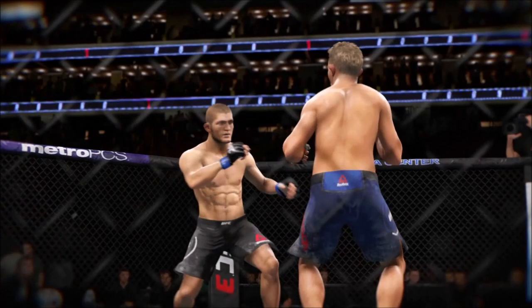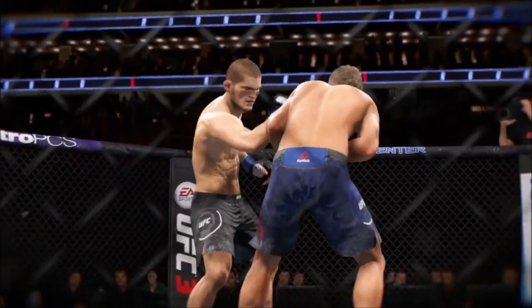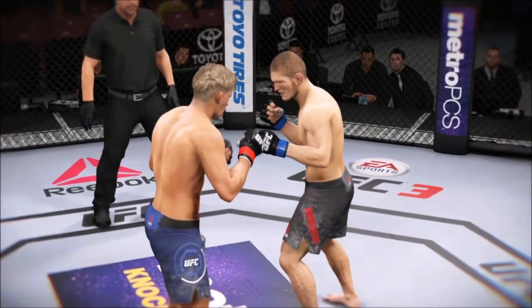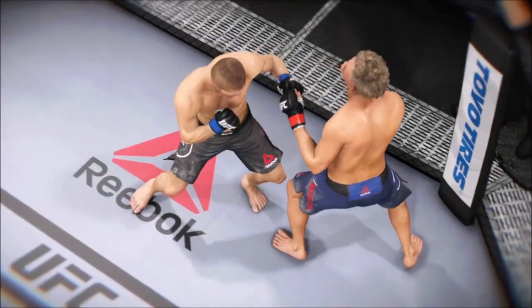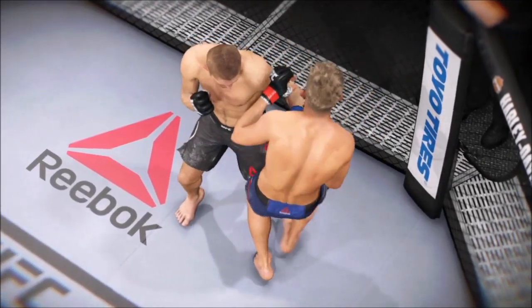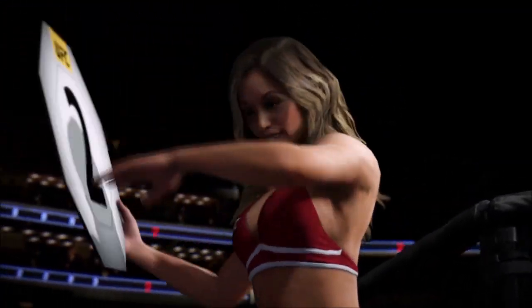Let's see some of the action here. And here's another clean shot that lands. And another perfectly placed strike. Very exciting round. Brittany Palmer doing her thing as usual.